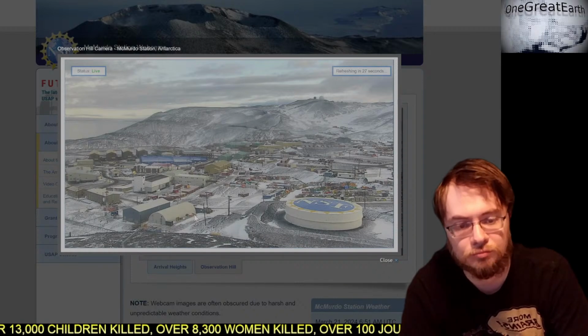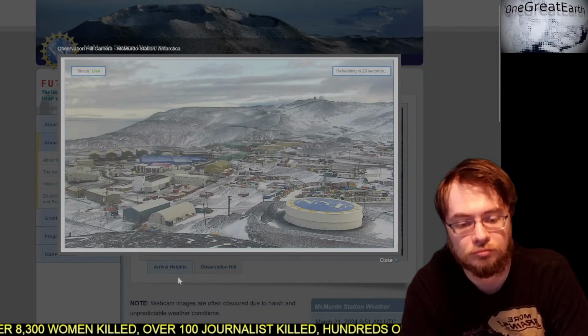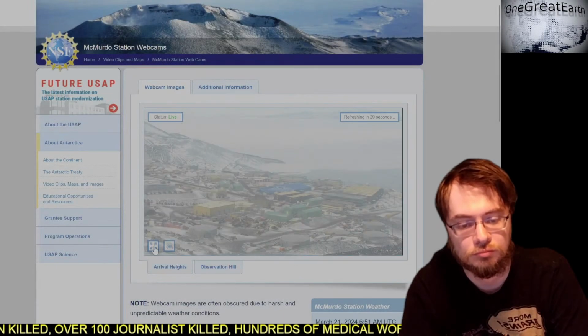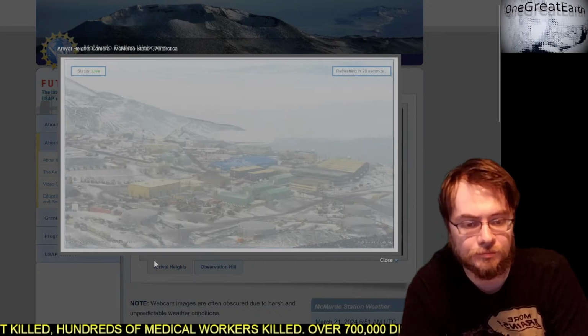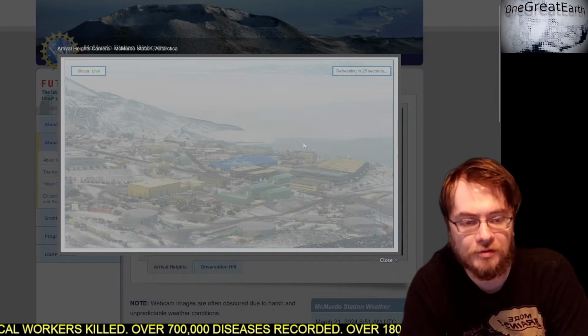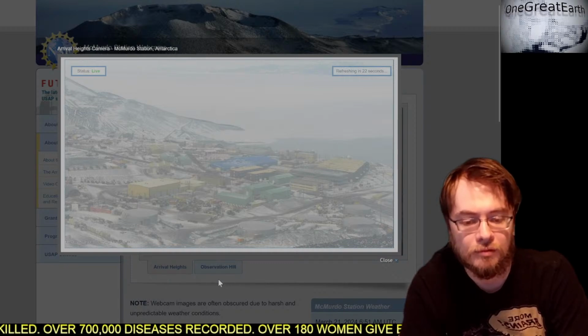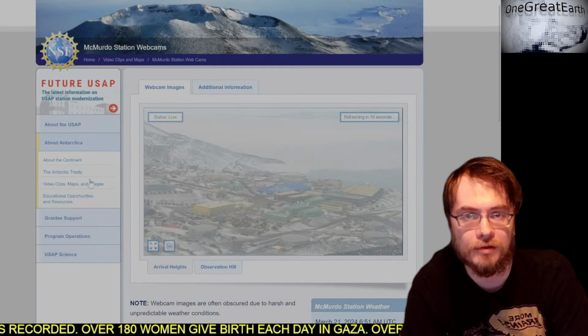Rival Heights, McMurdo Station, Antarctica. Supposed to have more sea ice here. Supposed to be able to have to take an icebreaker out here, but that's not the case lately.